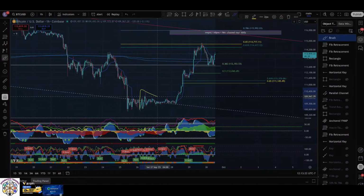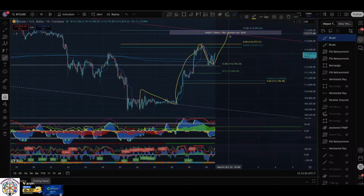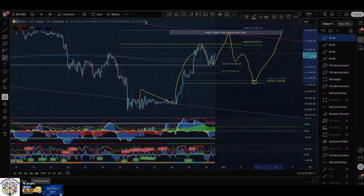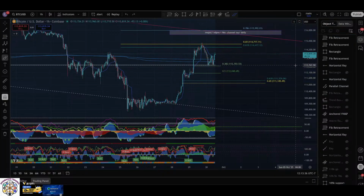So we have our 1, 2, 3, 4, 5 reject from here. We would want to look for a 3-wave corrective move down to that golden pocket. And once we hit this, you could see a big explosion to the upside. Okay, that is kind of what I'm looking at here.